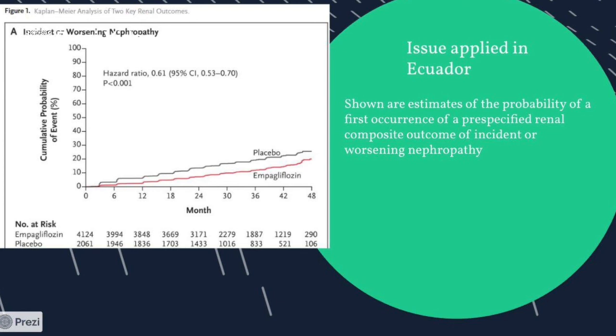It shows our estimates of the probability of a first occurrence of the prespecified renal composite outcome of initiation or worsening of nephropathy. It's important, but why? The drug protects against nephropathy.